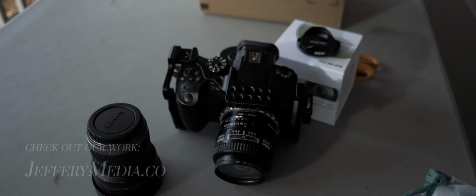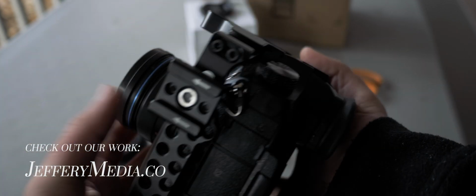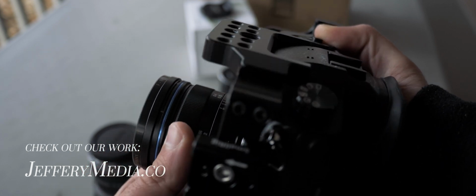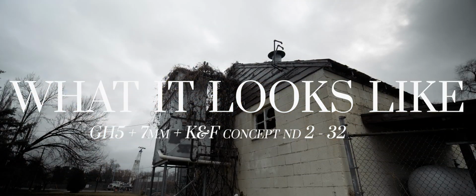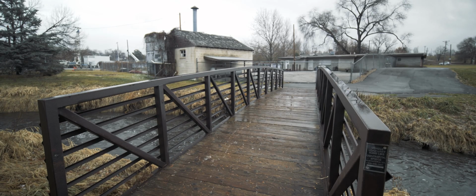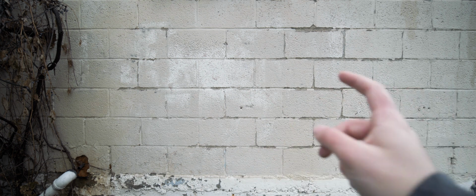This is what we use for work. 2 GH5s usually. It's nice and small. The aperture ring isn't too hard to reach and adjust. Focus wheel's right there. So here you can see, even though it's this wide, the lines go straight across and they're not bubbled out like that.